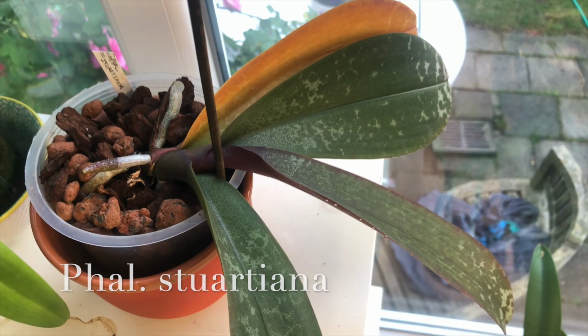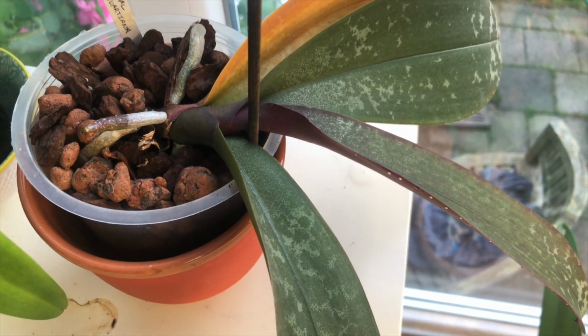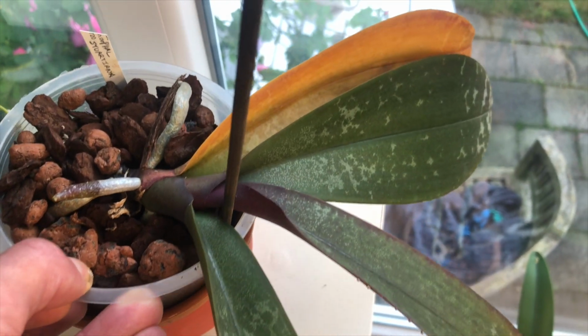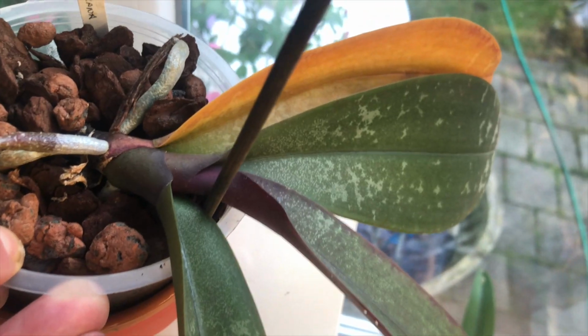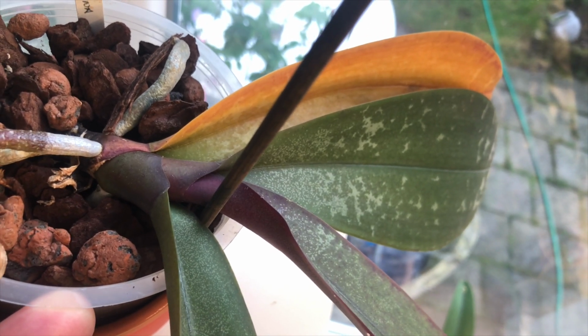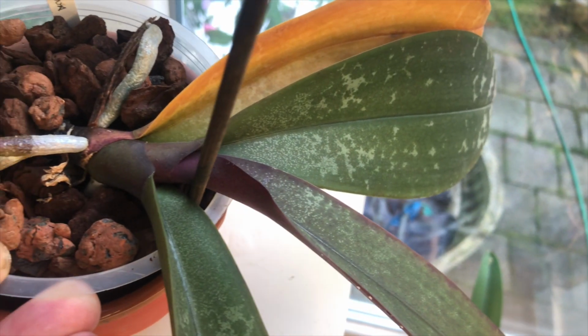Right, so the Fel Stewartiana, while it is losing a leaf, we had to put it in kind of emergency root recovery mode, repotted it, and thankfully it is coming back. It's kind of tough to see, but down there's two roots growing from the base of the plant that have now grown down into the media, and they're kind of starting to poke out.